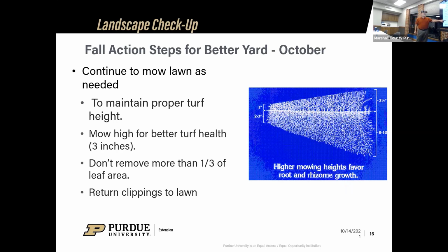Return the clippings, because that's your fertilizer, right? There's no reason not to. The thatch is from over fertilization and overwatering. The thatch is stem tissue that builds up, right? It has nothing to do with the leaves. It's that you're overgrowing turf and it's not breaking down fast enough. So eventually it starts rooting in that thatch layer. And then that's when, even if you're mowing at 3.5 inches, that much of the roots are in the thatch that's accumulated, and that's why it gets droughty.